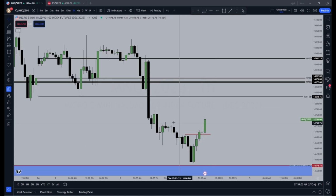Let's see here on the hourly chart. We had these relatively equal highs right here. We've taken those out.